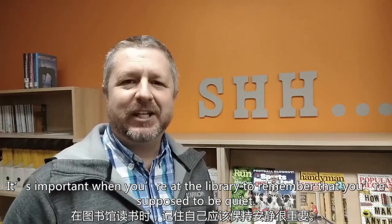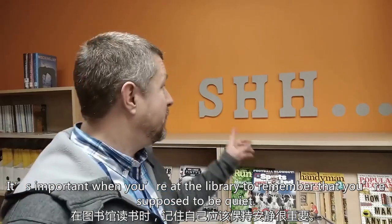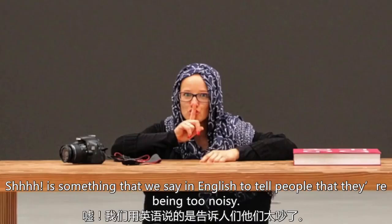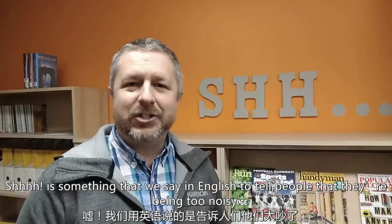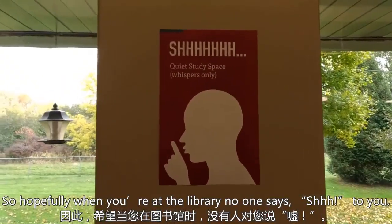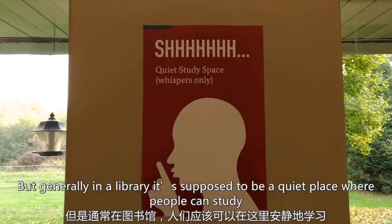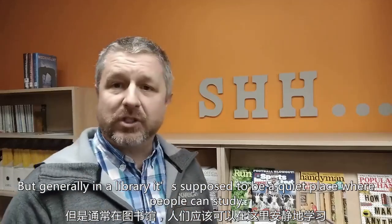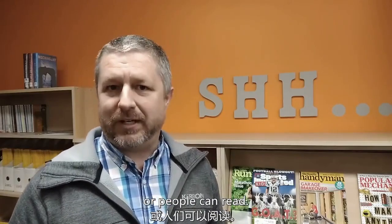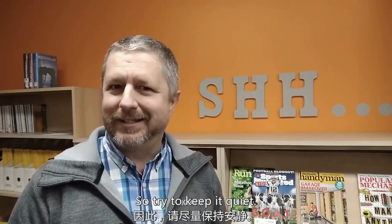It's important when you're at the library to remember that you're supposed to be quiet. Shh is something that we say in English to tell people that they're being too noisy. So hopefully when you're at the library, no one says shh to you. But generally, in a library, it's supposed to be a quiet place where people can study, where people can read. So try to keep it quiet.